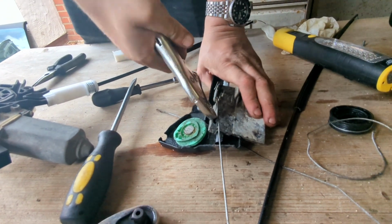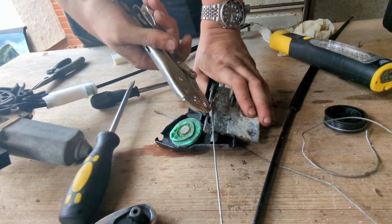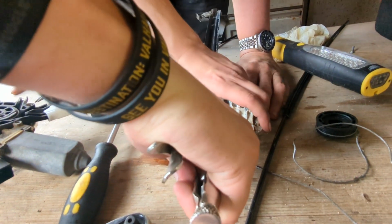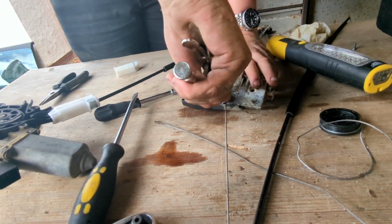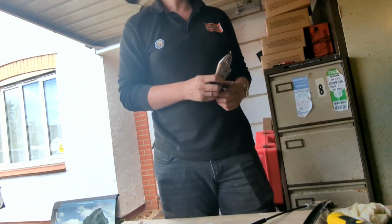Roll them backwards and forwards to get leverage on the cable. No, that's not what rolling is. What are you rolling? I don't get it. Oh, like that. Yeah. Something else you learnt, Henry. God, that was easy. Did it come that easy?